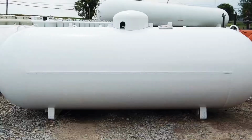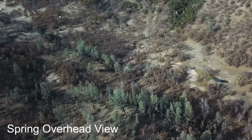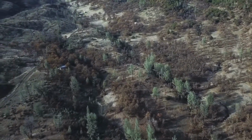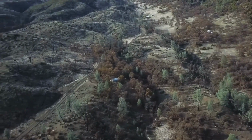Even getting a propane tank, setting up a generator for temporary electricity, the water. But there's a spring up there that they catch water from, and siphon it to a holding tank up there and then gravity feed it down to the cabin here. All that needs to be in place before we can get a permit of occupancy.